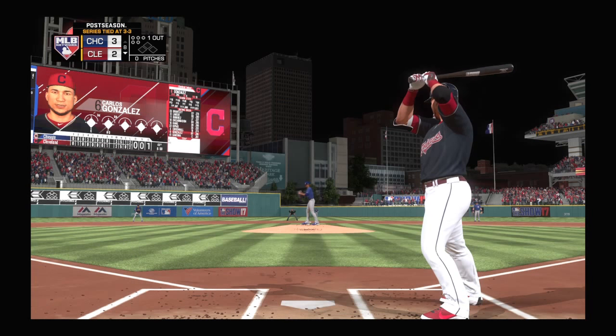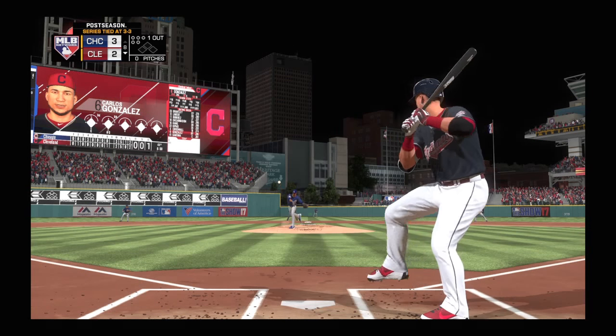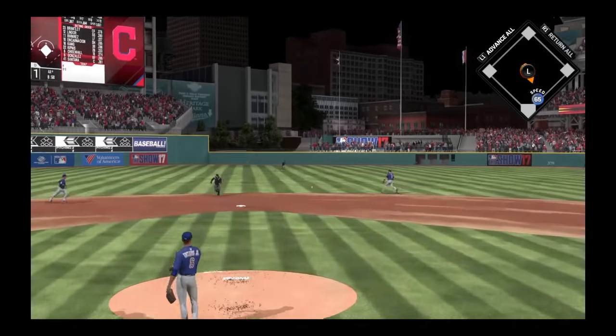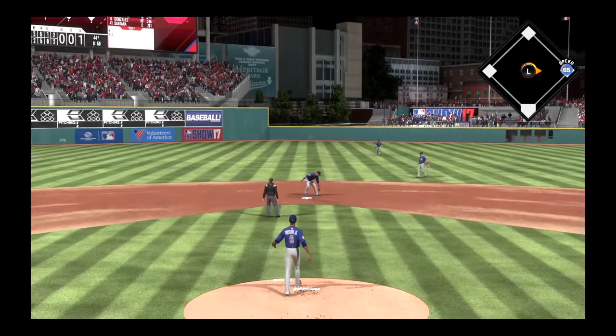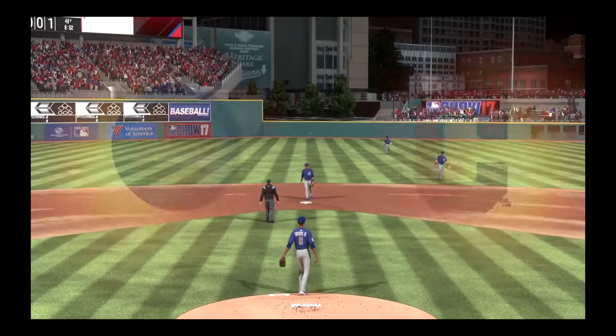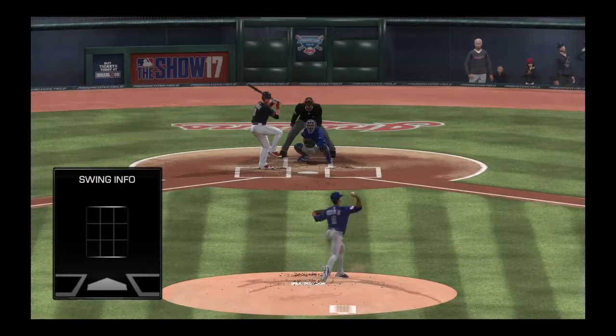Here's Carlos Gonzalez, now batting, as he rips it on the ground to second. And there's his first base hit in this one. He just ambushed him right here. First pitch fastball. He was looking for it, and boom, base hit.